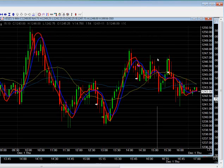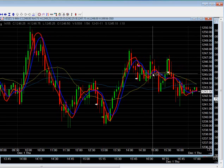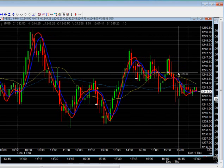So this fade did work, even though the market didn't go on with it and push up higher like expected, and it pretty much just went sideways to finish off the day. So that's the wrap up for Thursday.